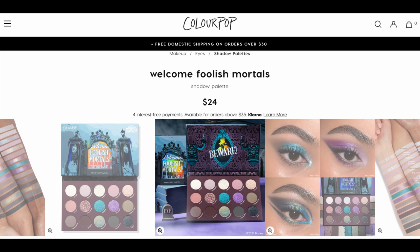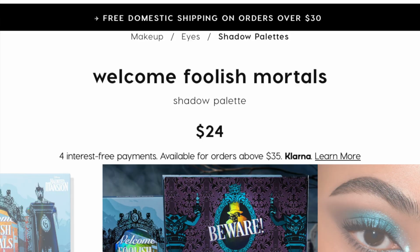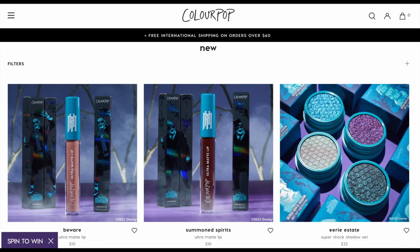Retailing for $24. Right now the collection is only available on ColourPop's website. I did see a comment from ColourPop that it's going to be exclusive there, but sometimes they end up going to Ulta anyway, so I'm not really sure. You're just going to have to check back at Ulta. I'll let you guys know if I find out anything.